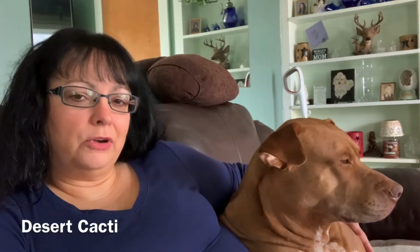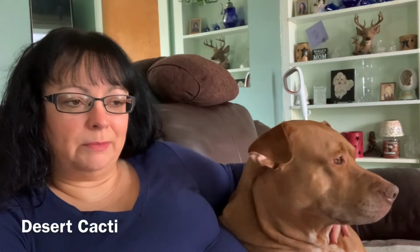Again, super beautiful plants, but they definitely intimidate me a little bit. So I don't currently have any cacti in my collection. They're definitely beautiful, but intimidating for me.